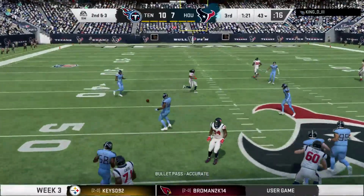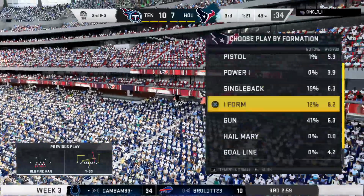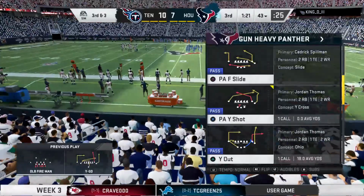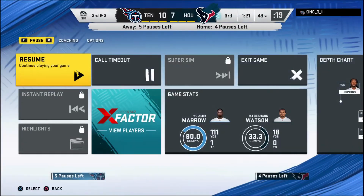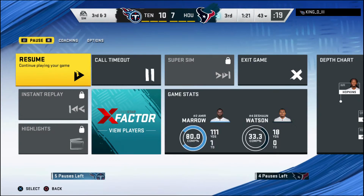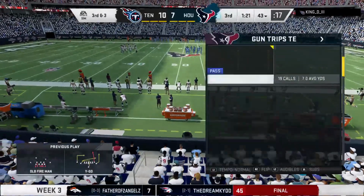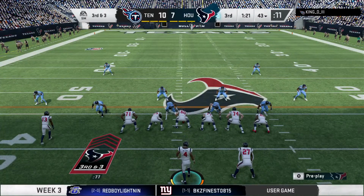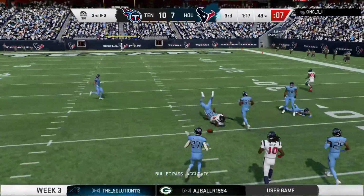Now it's Watson. And that is incomplete. We've seen these defenses make enough opportunistic plays to keep this one low scoring. Flying around, making plays on the ball, and we see yet another errant throw as a result. So the incomplete pass on the last play, and that leads us to a 3rd and 3. From the gun, here's Watson. And that will be incomplete.